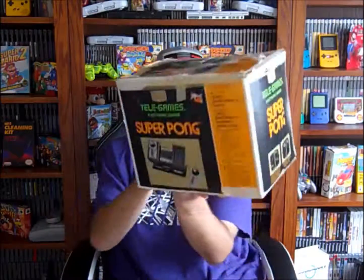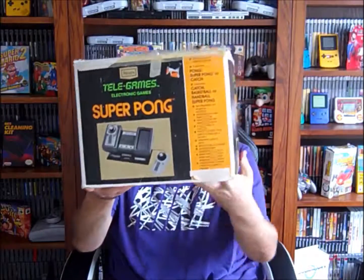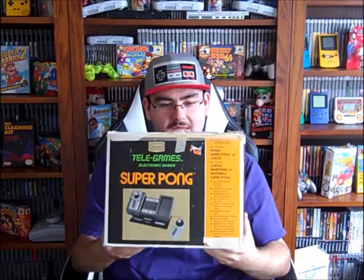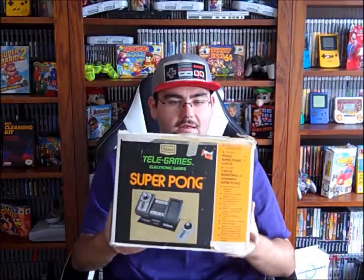This happens to be a Sears Telegames Super Pong in the original box here, guys. This is very, very, very cool. I just cannot believe that this was at the flea market. This was going to be $21, but the whole stall was having a 30% off sale for Christmas, and this ended up being about $15. And it's complete 100% in the original box.